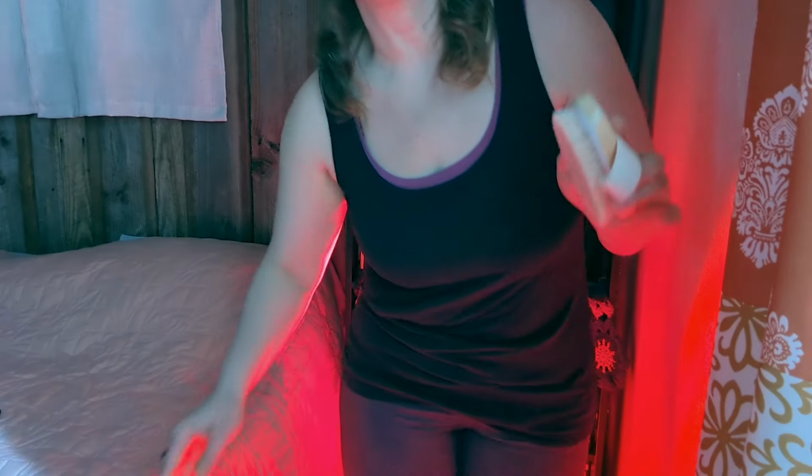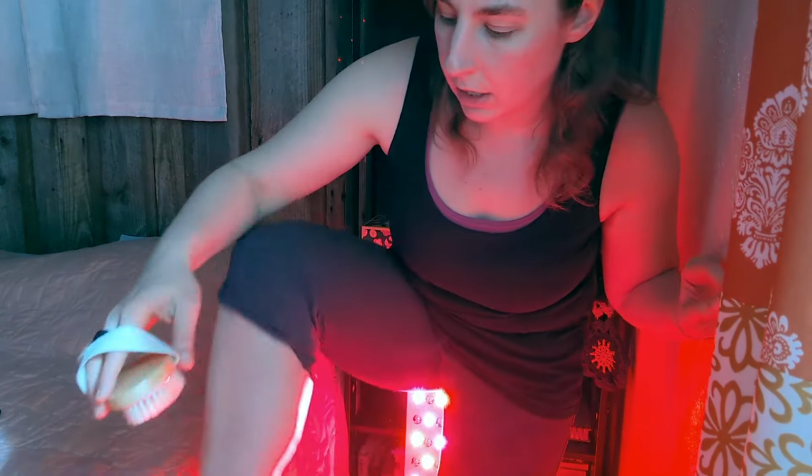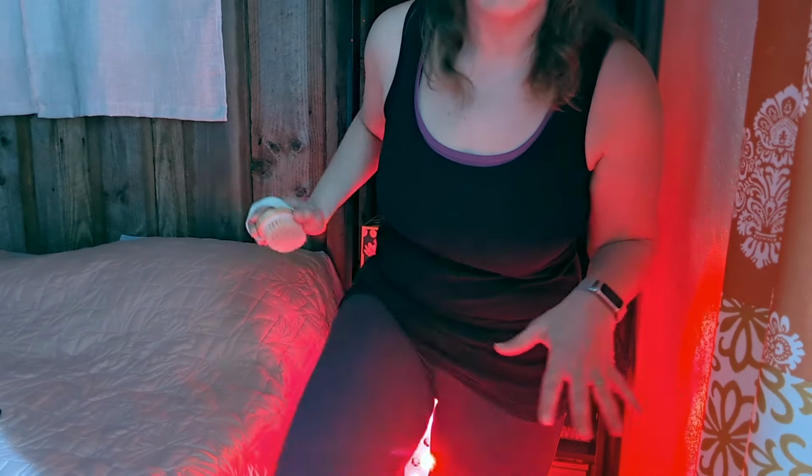So I stand for about 5 minutes facing the panel, and I do my dry brushing up my arms, going towards my heart. And then I turn around and stand in front of my panel like this. And that's when I do my legs. I'll just put my leg up on the bed and do my dry brushing all the way up my legs, both legs, of course. And so that takes about 5 minutes. So I'm 10 minutes in, and then that's when I go ahead and sit down.